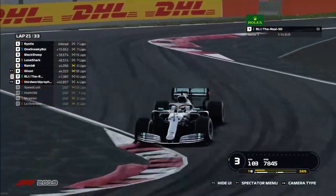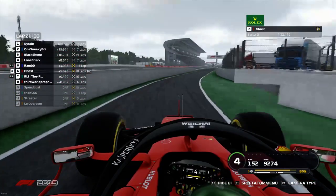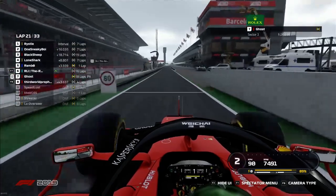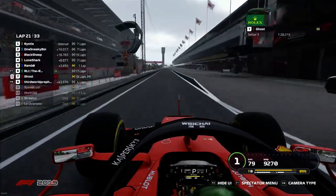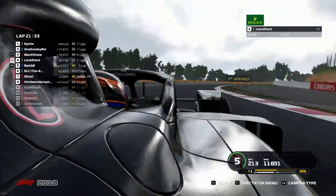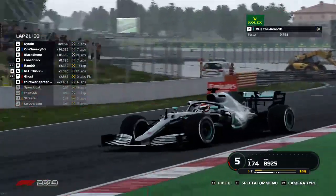Turn one incidents are just really sad. It's just simply not what you want to see. Ghost pits and it banks just like who was the other guy who I think it was that? Lone Shark. Lone Shark, yeah. It's probably a way to keep teammates slow for the future. Ferrari engines down. You can't just do that through brakes.